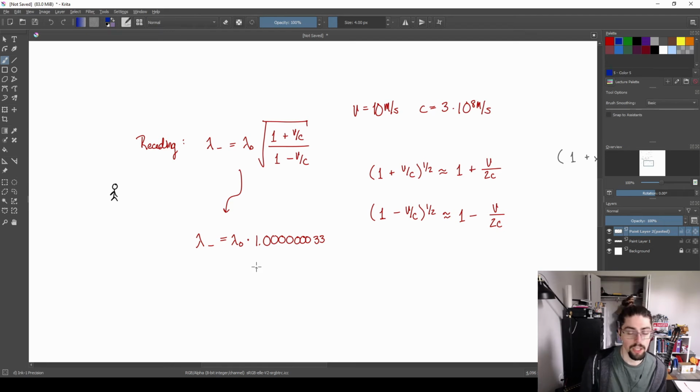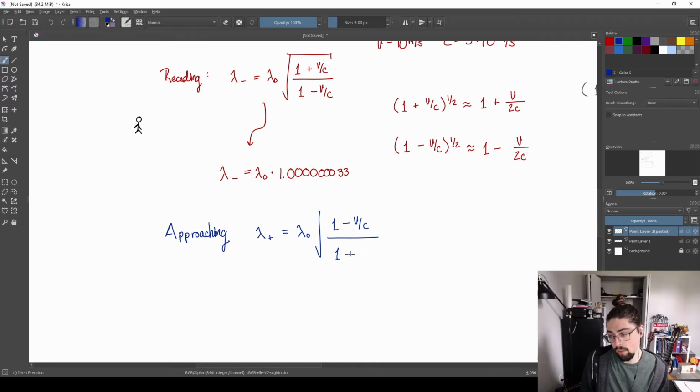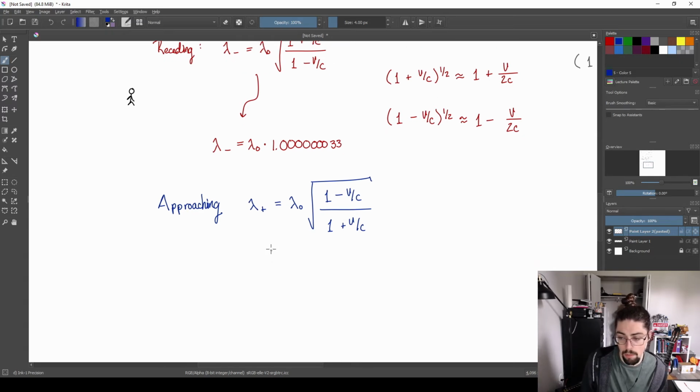So let's go ahead and take the approaching case. And this is the case that is blue shifted. So let's go ahead and do this all in blue. In the approaching case, we've got lambda plus is equal to lambda naught. So again, if I go back to that function, I am taking now everything on the bottom of our plus minus or minus plus. That is, the top now is going to be 1 minus v over c. The bottom, 1 plus v over c. Again, if your calculator can handle this, fantastic. If not, use the binomial approximation to parse it a little bit easier.